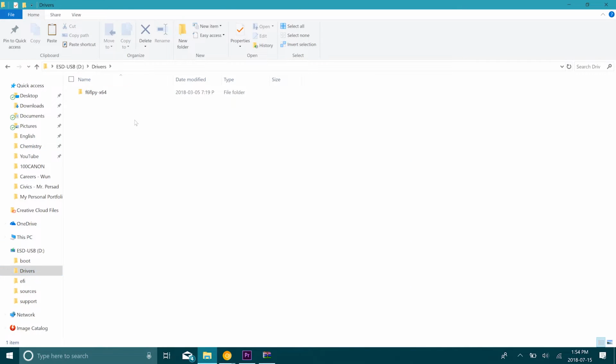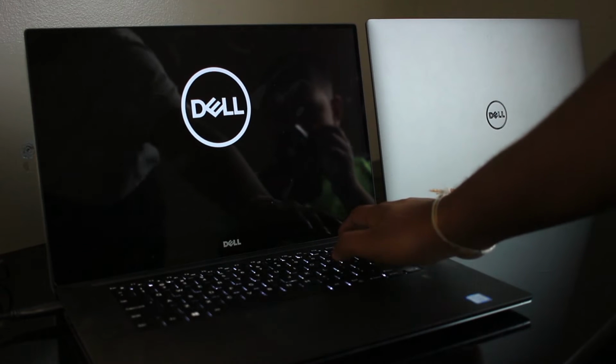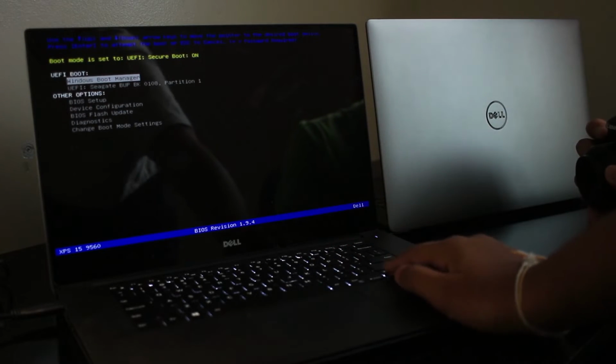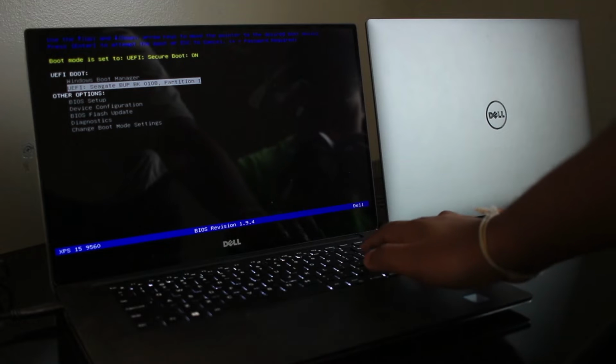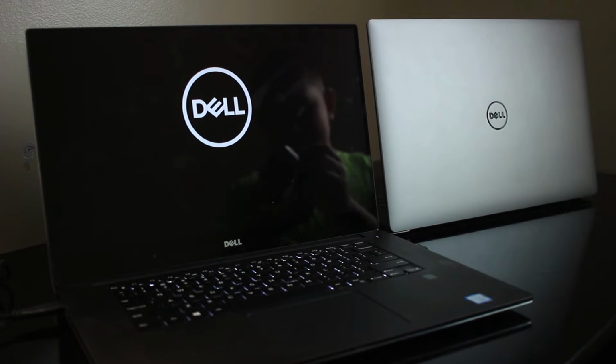Once you have those files ready, just connect your USB or hard drive and just press F12 while turning on your XPS 15, or in other words, if it's another laptop, find out which button you press. Now in the BIOS, I want you to go down and choose the USB or hard drive and press enter. Now your computer should turn off, and now it should reboot from your USB or hard drive that you chose.